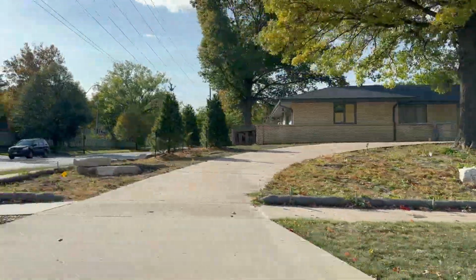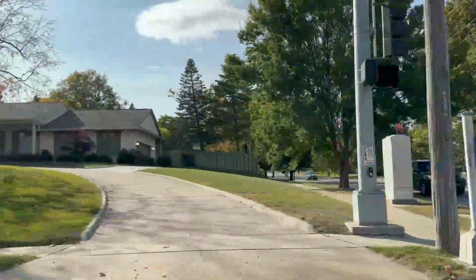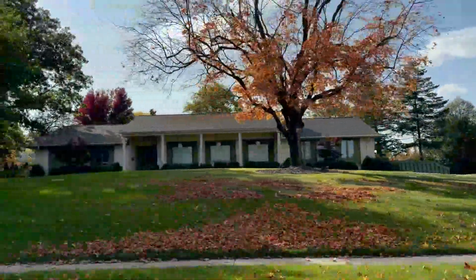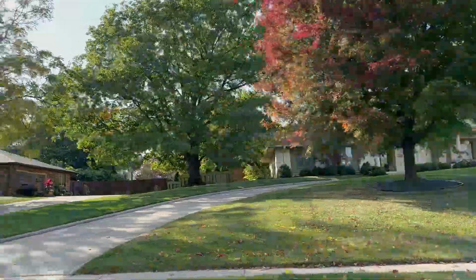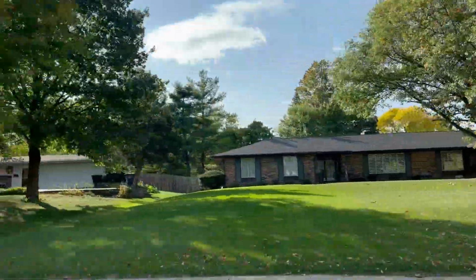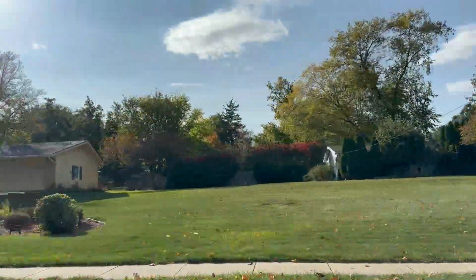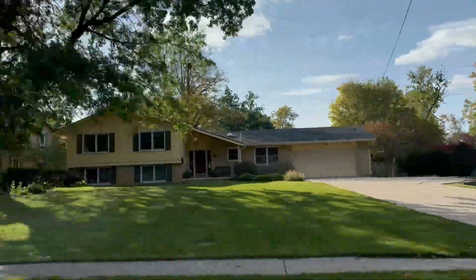Beaverdale is a wonderful neighborhood. It's known for its closeness to shopping. There's walkability. You can go to little shops and restaurants within the downtown area of Beaverdale. It's close to almost everything in the Des Moines area. You can get downtown or to West Des Moines within 10 to 15 minutes, depending on how much traffic there is or how fast you drive.